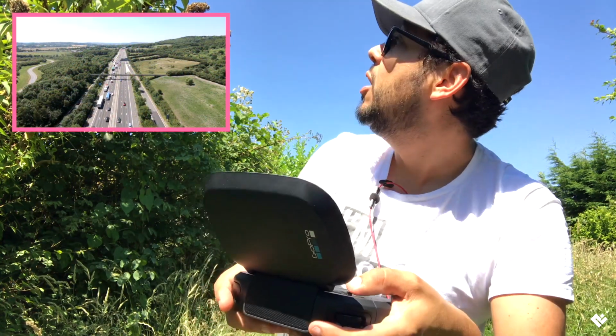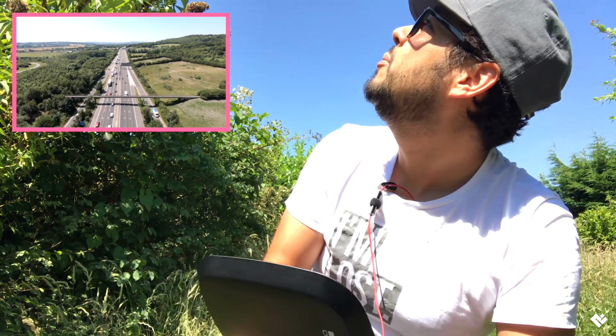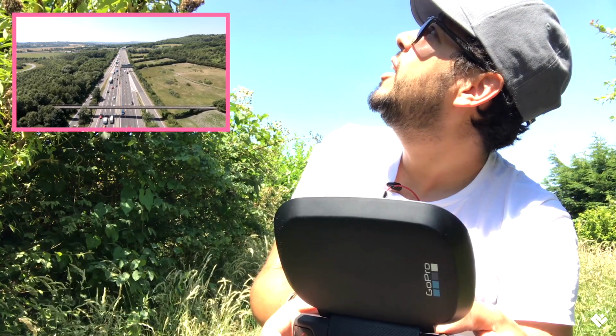So I'm going to turn the follow off now and just go for a bit of a fly. It did work very well, I have to say. It's a really good function, and one that I think has only recently been added to the firmware, because in all the reviews I watched for this, one of the main complaints seemed to be that it didn't have a follow function. It certainly does.